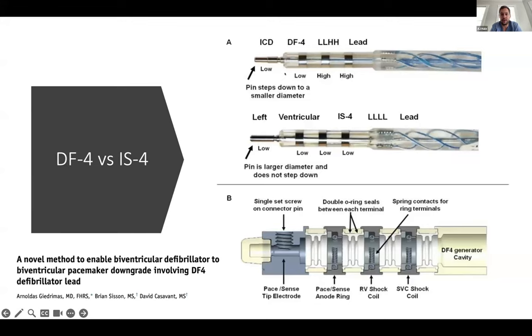That way, if you're in a hurry, you're not paying attention, and you accidentally put the IS4 into the port and lock it down, you won't be able to properly connect, and you won't accidentally try to give patient therapy through their low voltage lead, which won't work because there's not enough surface area on those electrodes to really give any kind of energy. And as a result, the patient could be in bad shape. So they've ingeniously just have this simple solution of an IS4 just won't fit inside of a DF4. However, a DF4 will fit inside of an IS4.